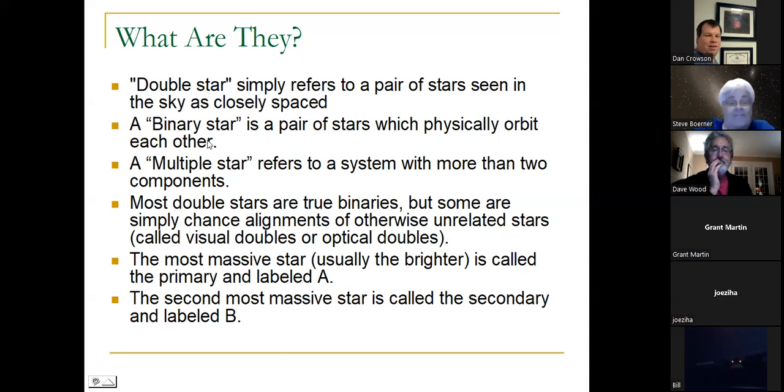A multiple star is a binary star, but there's more than two components. There might be three or four. That picture does the Trapezium. That has actually more than the four that you saw. I think it's got six or seven components in that system. Most doubles are true binaries, okay? But like I said, sometimes they're just coincidental alignments.